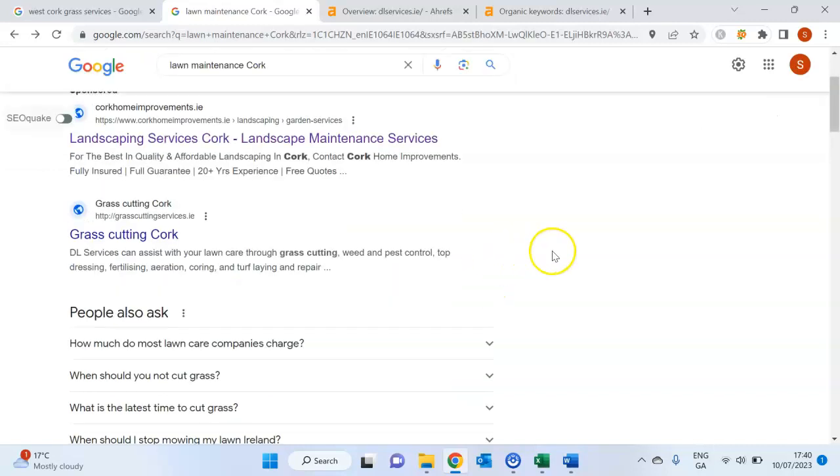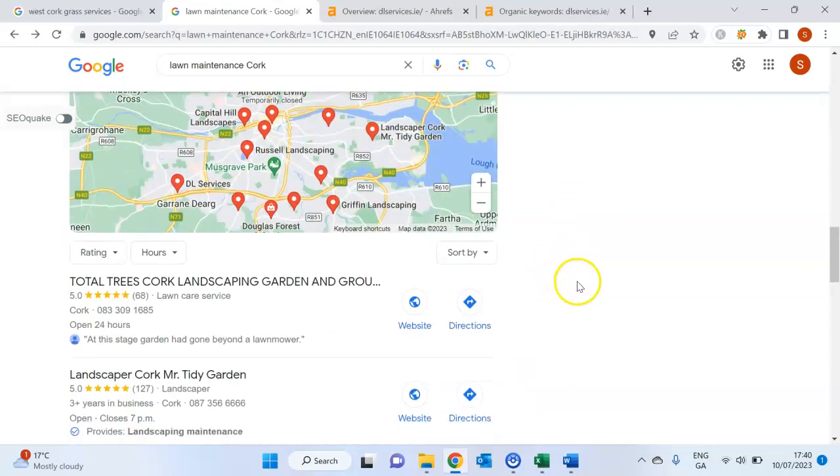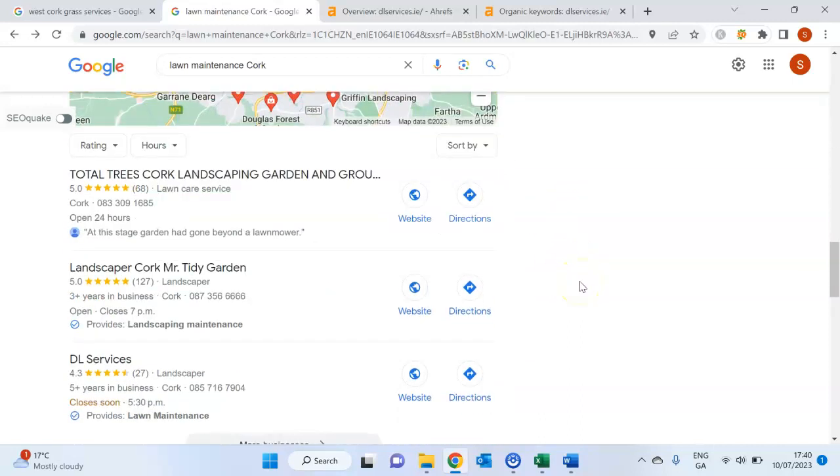Now citations has a lot more to do with the map section down here. So you'll see three businesses popping up. Citations is essentially your business's name, address and phone number listed in all sorts of directories across the web. And you might be wondering what a directory is. In a nutshell, it's places like Facebook, Golden Pages, LinkedIn, any of those places that allow business owners to add their business details and services within them.